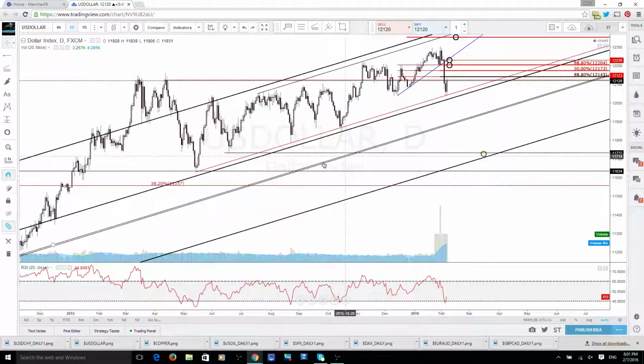Now, of interest is also, it was support here, didn't reach it, support here, didn't reach it, support here, didn't reach it, support here. So chances are, if it's a repeating pattern, we should see a decent pullback, or rather a decent retracement of the carnage that we've seen over the past few days.